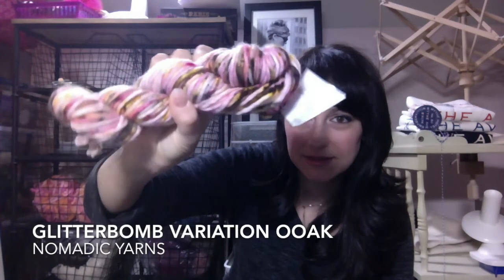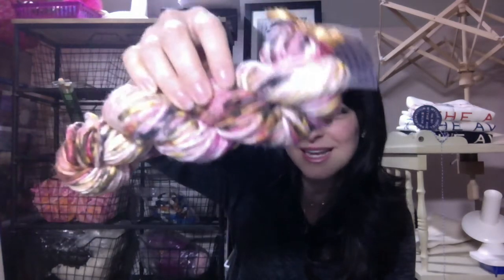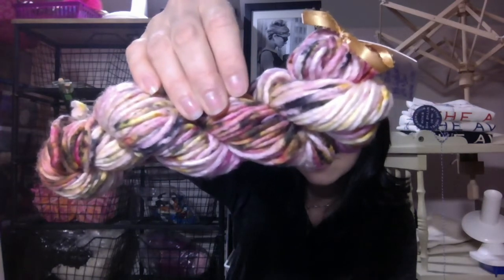Oh, and then I got, this just never ends. So Nomadic Yarns has this colorway called Glitter Bomb, and it's golds and pinks and creams, and the woman from Nomadic Yarns, she tried to make me one, and she said it came out a little pink, and she emailed me and said, do you like it or do you want me to re-dye it? Which I thought was so wonderful of her to ask me instead of just sending it out. But look how beautiful this is. It's gonna knit up really fun. So I told her, send it along. It's unique. I love unique skeins. So that'll go in there.